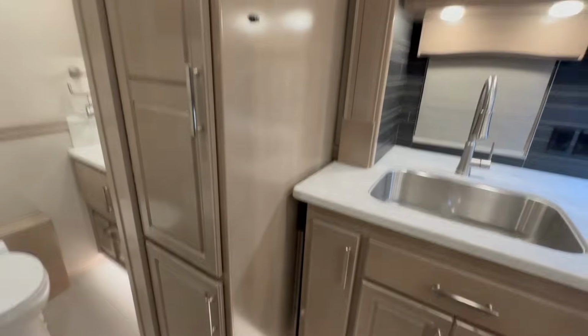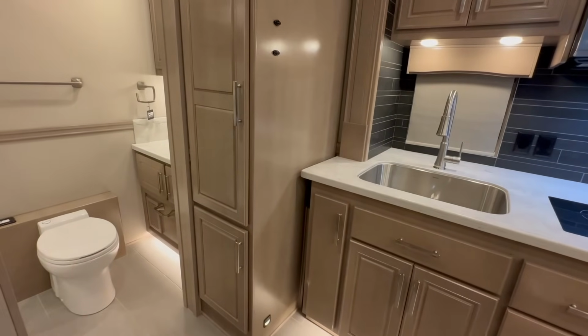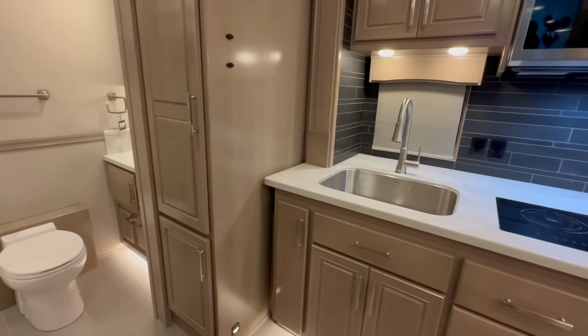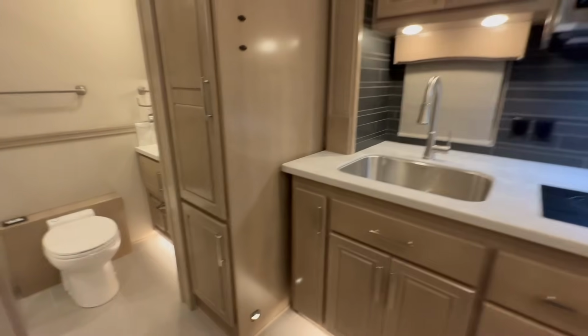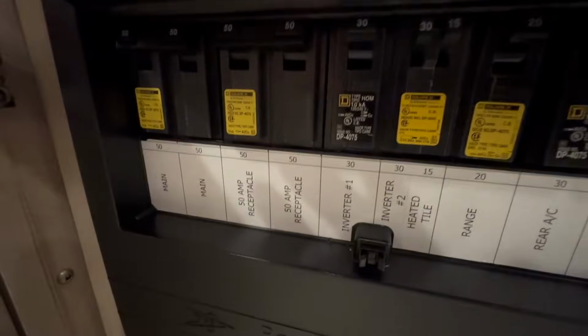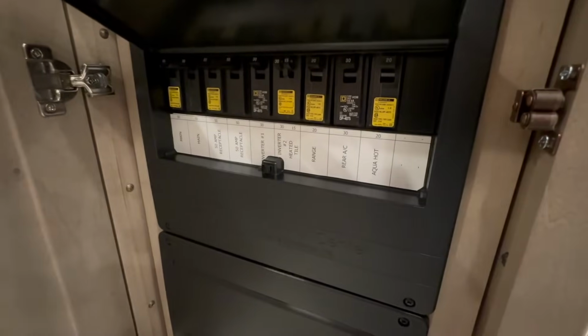One of these panels is the panel that is run by the inverter, so anything that runs off of the inverter goes to that panel. And then the other panel is anything that's non-inverted. On this coach, I'm trying to think of what would be non-inverted. The way this is wired, for instance, the 50 amp outlet on the back, that's going to be non-inverted. You can see, in fact, one of them says 50 amp receptacle. The rear AC is non-inverted.